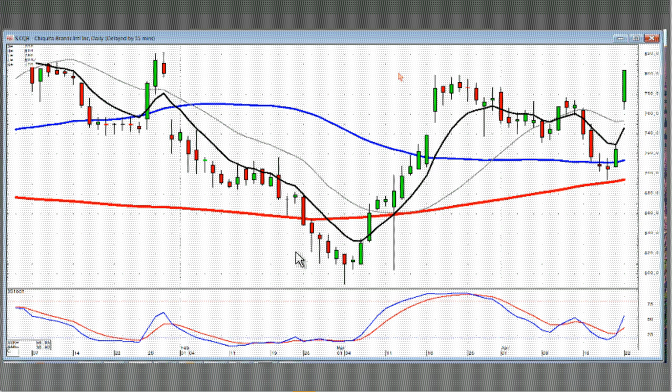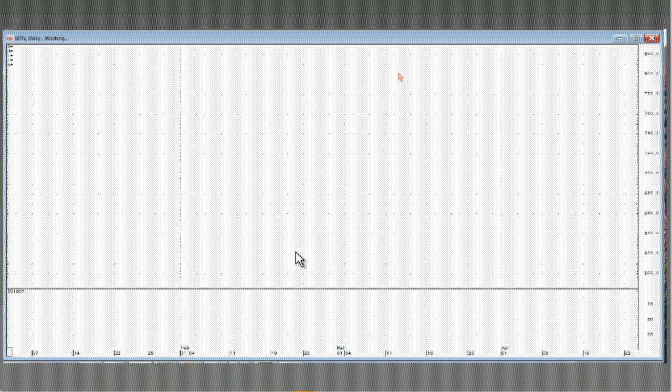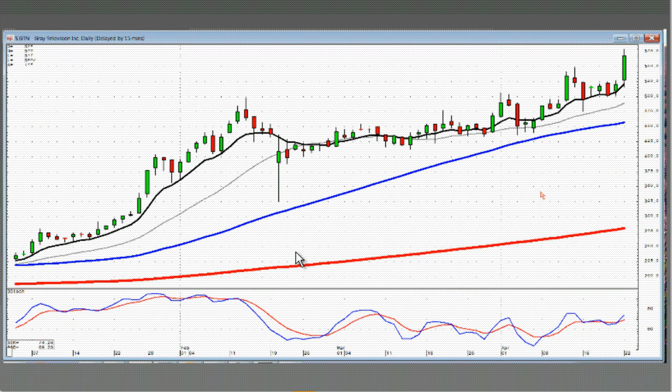GTN, I think this is one of the shipping companies. No, Gray Television. Another rounding bottom with a breakout. And notice what it's coming out of, this big kind of fry pan bottom.